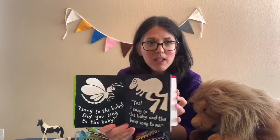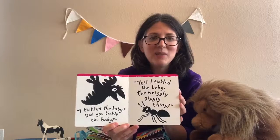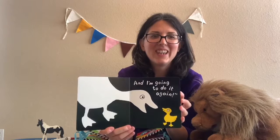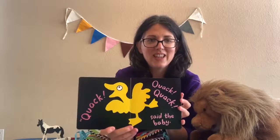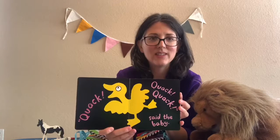Did you sing to the baby? Opportunities to sing. Tickling the baby. Kissing the baby. And here you see the mama duck kissing the baby duck. Big kisses. And of course, incorporating any kind of play into books is very important for reading. And then the baby duck quacking at the end, quack, quack, quack. So adding animal noises as well is a really great practice. But working with very high contrast black and white images is very important in the first 4 months all the way up to 6 months.